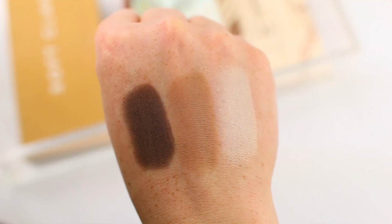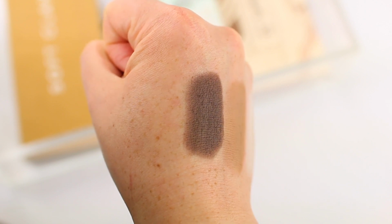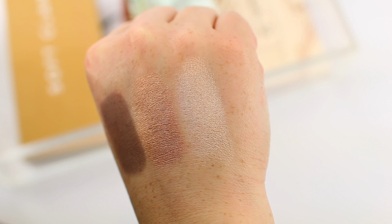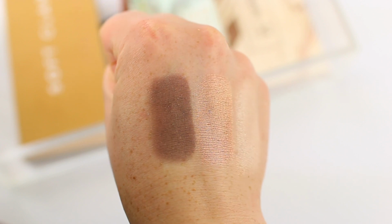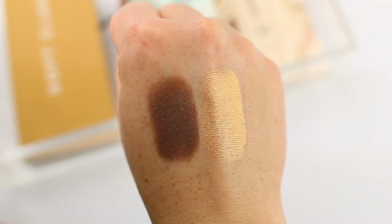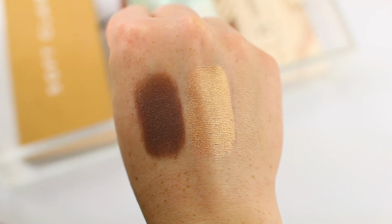I will say the formula is a good everyday formula. I have a lot of Too Faced palettes in my collection. Some of them are hits, most of them are hits, a couple of them are misses, but I find this formula to be a good staple formula. I think the mattes are similar to the mattes in the Too Faced chocolate bar palettes. They're blendable, easy to work with, good everyday shadows, but I think the metallic shadows are a little bit different. These metallic shadows are very lightweight on the eyes, so they're great for everyday wear.